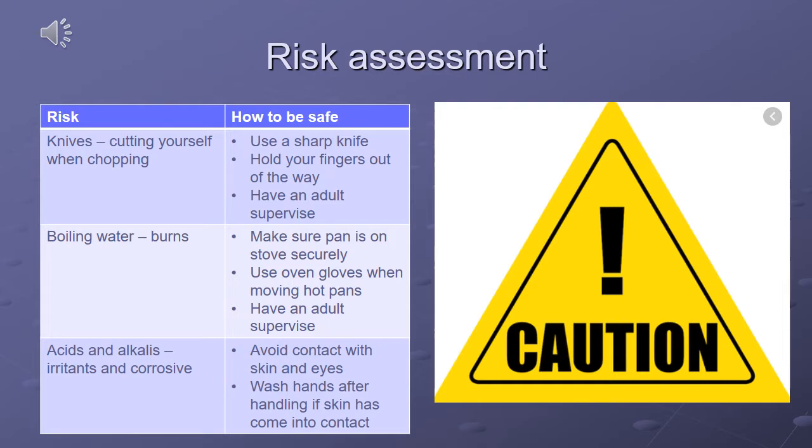A risk, of course, when you're chopping up your red cabbage and red onion is knives and cutting yourself when you are cutting something up. So to do this, you've got to use a sharp knife. I know that seems counterintuitive, but a sharp knife is safer to use because you don't have to press down so hard and it is less likely that you're going to have an accident. So a nice sharp knife, make sure your fingers are well out of the way and have an adult supervise you, please, when you're doing this.